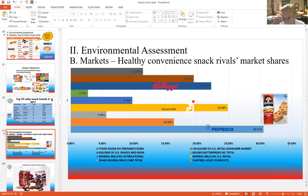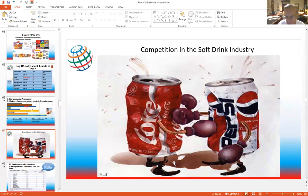Here is a chart that shows PepsiCo's market shares in healthy food categories against its rivals. PepsiCo is the line all the way at the bottom, and you can see it's got a 30% market share. The next closest is General Mills, and Campbell Soup is here. I'm not sure what it makes in the way of convenient snacks. Here's Kellogg's. So anyway, in the healthy snack food industry, PepsiCo is the leader.